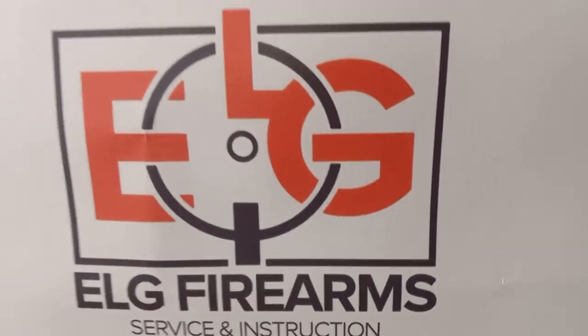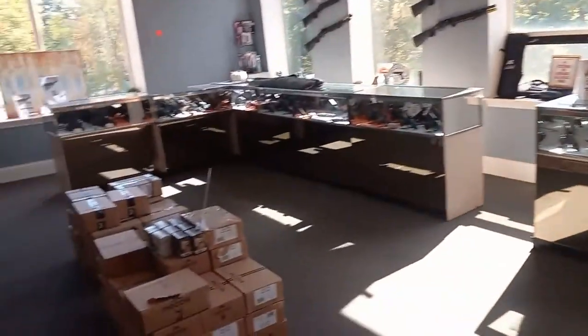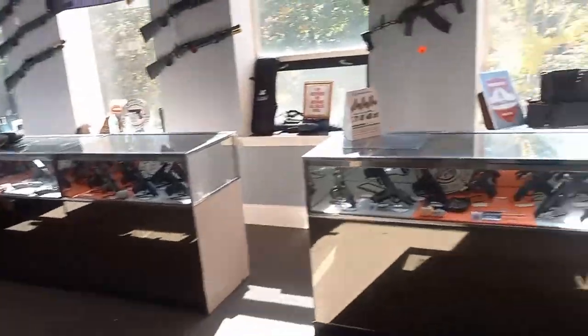Today we're at the shotgun shooting range. First time here, all new to the experience, and I'm gonna bring you guys along. All right, guys, I gotta say, you know exactly where we are. This is the gun shop part of the store.